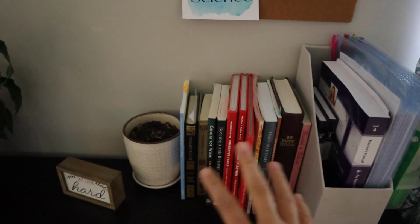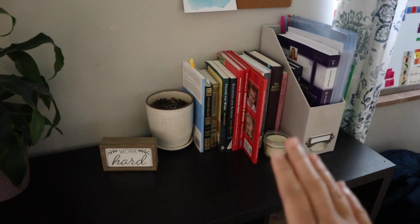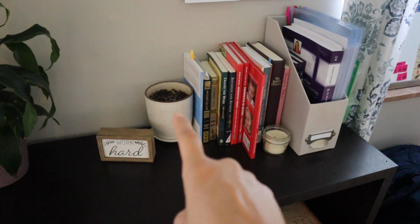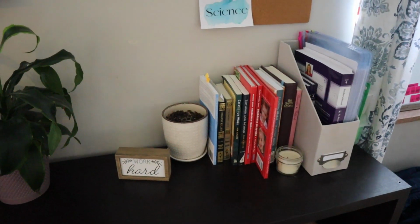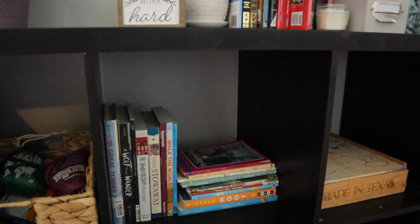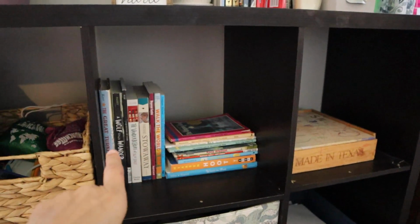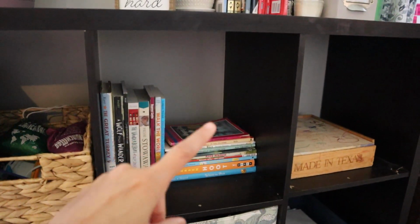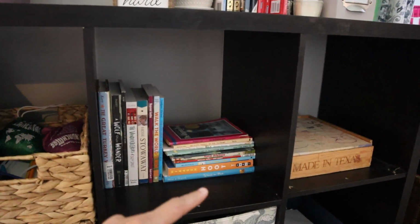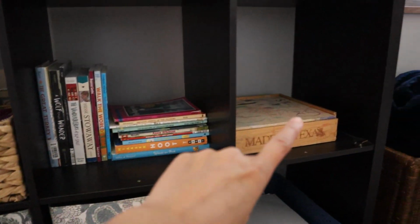And then these are just some different Bible resources that we reference sometimes throughout the year. My plant that was there died. That's my only dead plant, you guys. I typically do have a green thumb, but that one died, and I just haven't replaced it. These are some read alouds we're going to be doing this year, along with some independent reads that my kids sit around up here in the living room and read from time to time. So that's what's on that shelf.